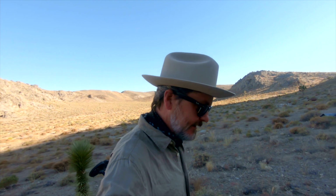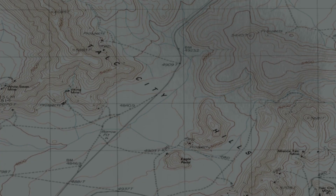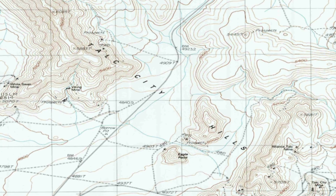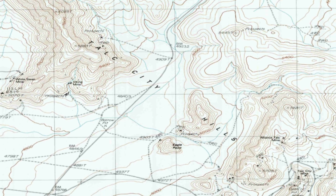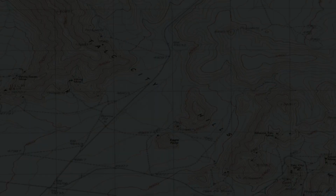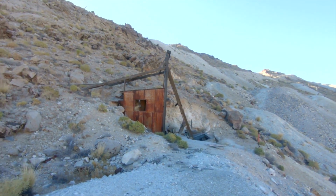Welcome to another brand new adventure. We are in TALC City, California. TALC City sits on a massive talc deposit. They started mining here in the early 1900s. The talc they were pulling out of this valley was used for paint extenders, wall tiles.